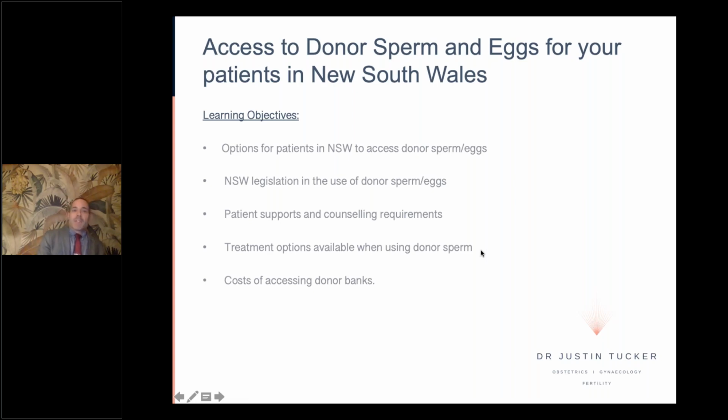Great. So learning objectives, I thought we could go through them. The first one is what options in New South Wales do our patients have? So I think good treatment means exploring all options. That's one of the foundations of being a doctor, I find, trying to match a patient with their treatment to their different needs, values, and priorities. So knowing options and exploring them with the patient is super duper important.